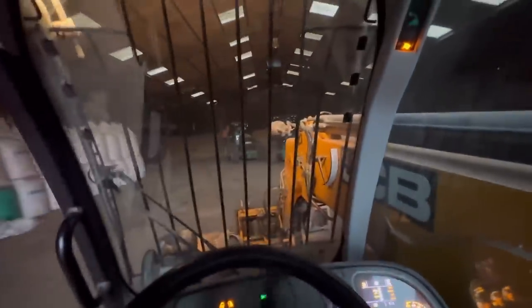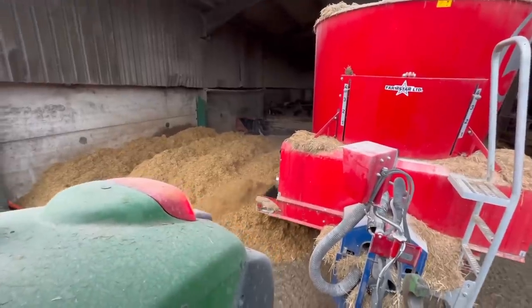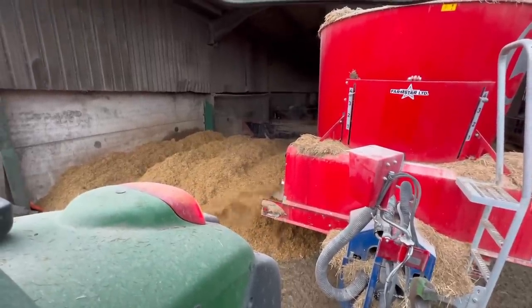I'm gonna get on the 9 meter, but first we need to put some molasses in the mixer so we can get this feed made. So I'm on the 9 meter now, so we'll drop on the pallet tines that I was using last night to take the water around. Get the bucket on. Start filling the mixer up. So that's the last bit of meal tipped out. Make sure it's empty.